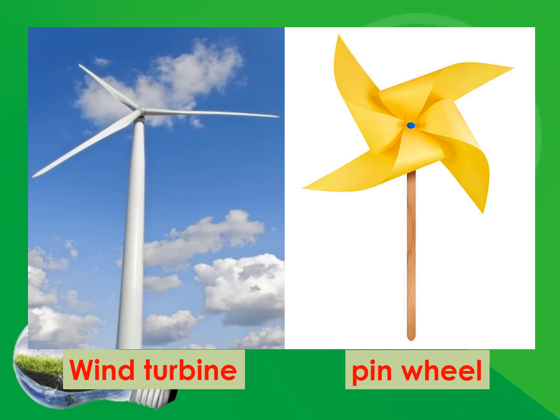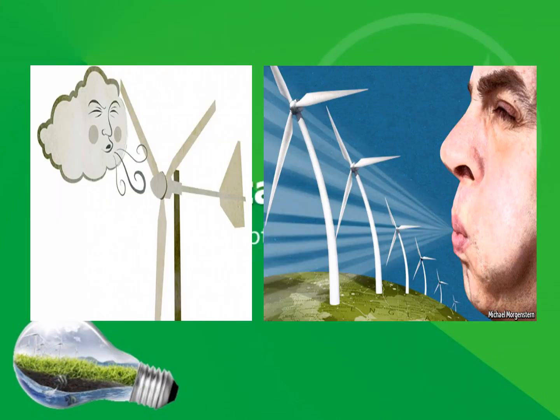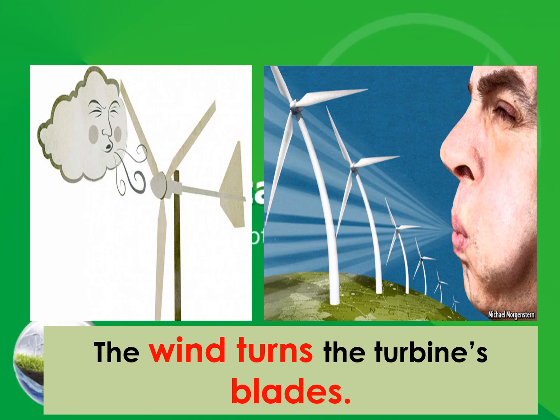On your left is the wind turbine, and on your right is the pinwheel. Can you see the similarities between the two? Yes, both of them have blades, and these blades will turn when it is blown by wind. The wind turns the turbine's blades. Based on the pictures, which source of wind makes the blades turn? Is it the wind from the atmosphere or the air blown by the man? Or do you even think that people have the strength to blow air to turn the blades? Who thinks this man can make the turbine's blades turn?